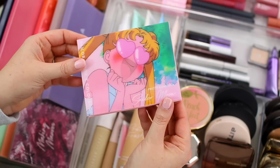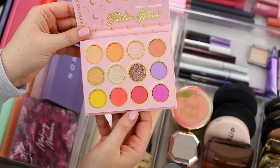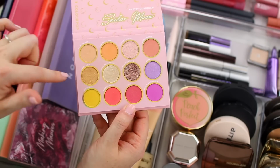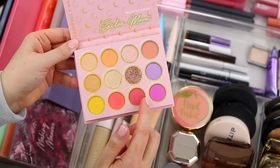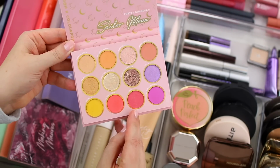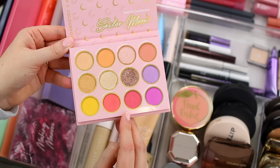This one is the ColourPop Sailor Moon Pretty Guardian palette. This is such a pretty option for spring, and I love that it has some lighter neutrals. I especially reach for like the top 2 rows, but if I do want to incorporate a pop of color, you do get a lot of really gorgeous colors on the bottom as well. And I've just been enjoying this one. I like it a lot more than I thought I would. For some reason, I just didn't expect it to be a favorite, but I do think it's a lot of fun for spring.